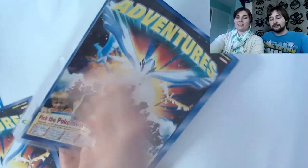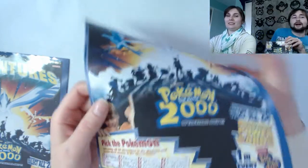Pokemon Adventures. Okay, oh, so we got another, like 5 of these. Whoa, look at me. I was like, I can do it. Let's see if I actually did it correctly. All right, whatever.